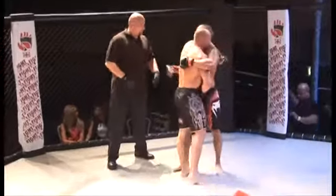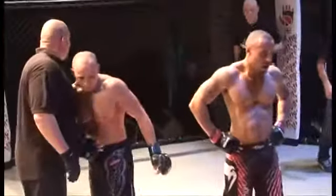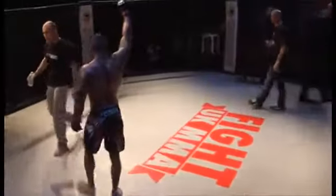Wow. A very, very close fight between two very, very evenly matched fighters. Martin Bartek and Dean Gillheany. A real battle of wills, this one. Be very, very interesting to see what the judges make of this one.